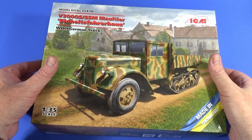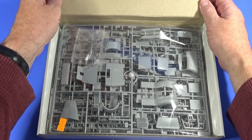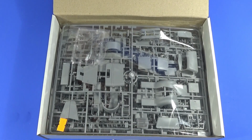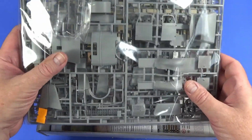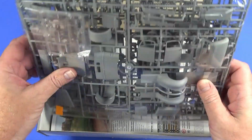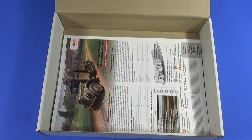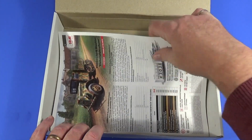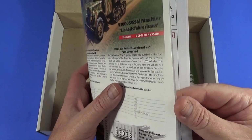As is perfectly normal with ICM kits, the coloured printed cover comes off the top. Then there is a front hinged cover, like so, to reveal all the parts. The parts come in this single big cellophane bag. We'll have a look at all these in a minute. There's a smaller cellophane bag on the inside with the small number of clear parts. There is, of course, the instruction leaflet.